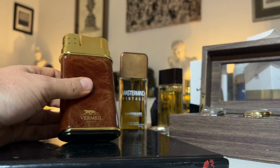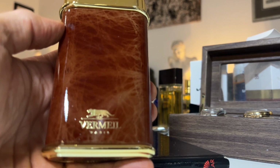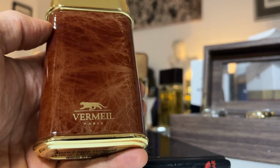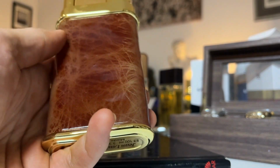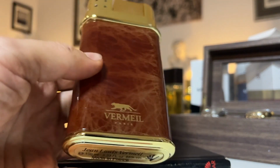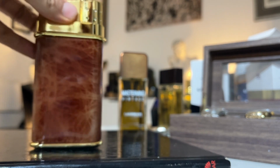Okay, let's have a look. Vermeil pour Homme, and this is from Paris. Great bottle design. I love the leathery effect on the side. That is really good design. I really love what they've done here with this one. Nice gold effect on the top and bottom. Plasticky, or I don't know what the material is. It's not leather anyway, but it looks like leather. And the bottle design is a 10 out of 10 for me.